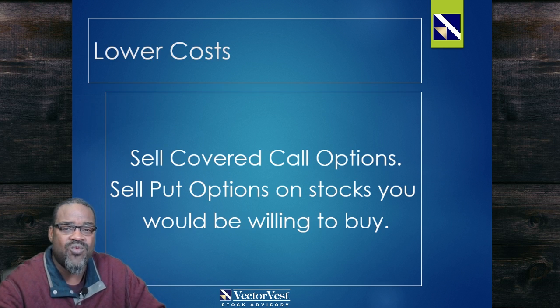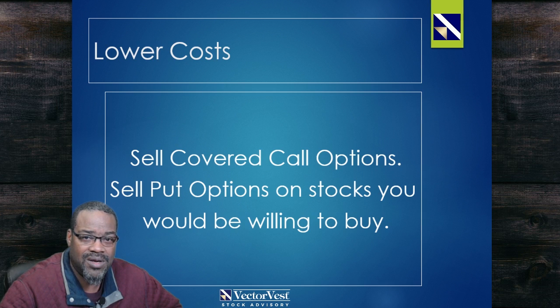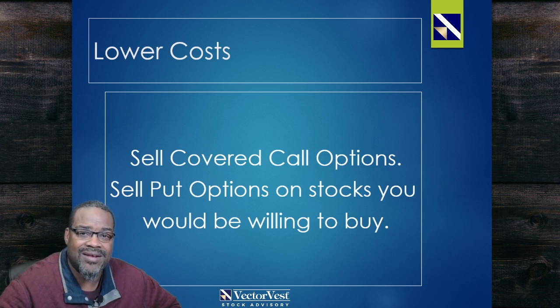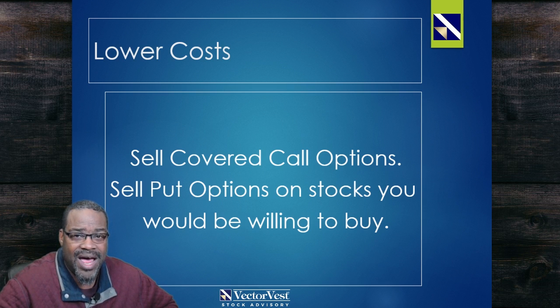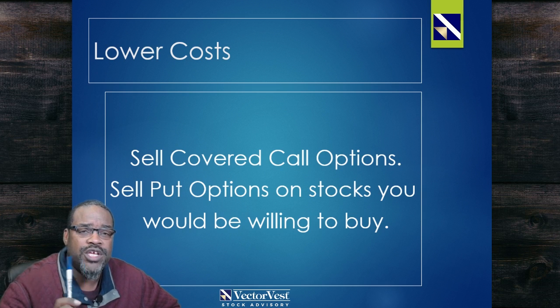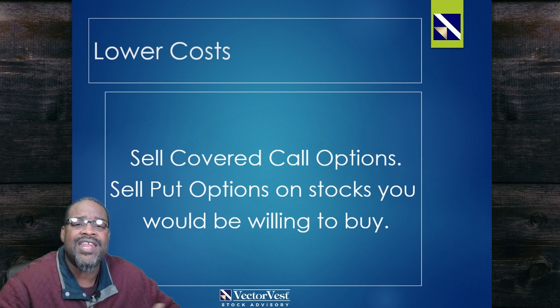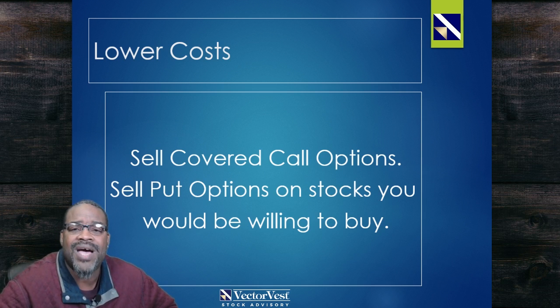That is a great way to get into a stock at a cheaper price that you denote and still make money on the trade. But you got to have the money to cover the purchase of the stock. All right, it's called selling a put naked. But you should only do that on stocks that you like, that you don't mind owning, and you're getting it at a lower price. That's the beauty behind that.